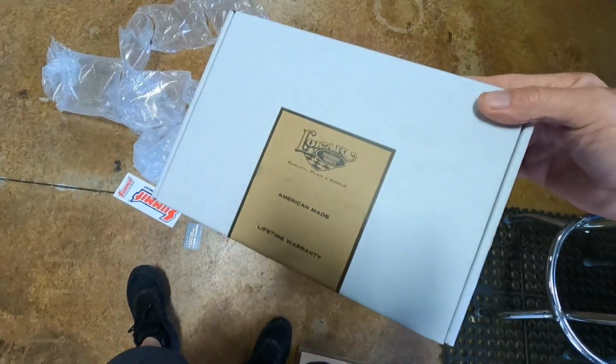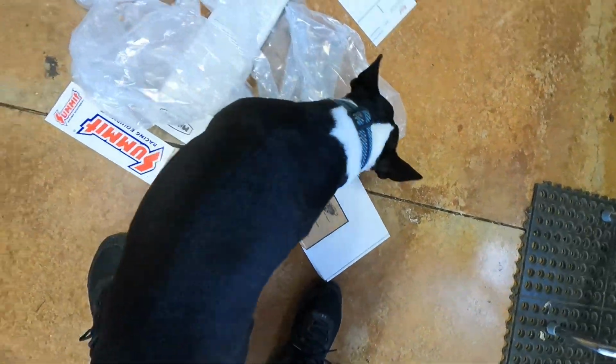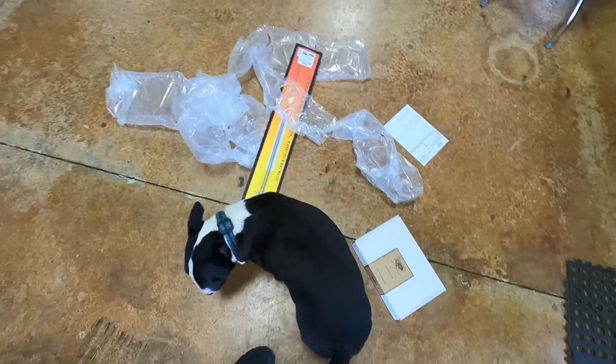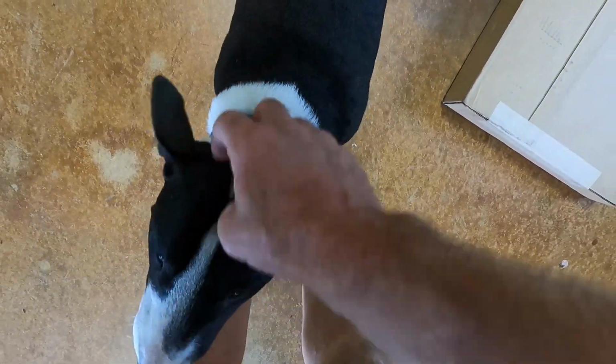So we got a lokar, I think that is a throttle cable, and a dipstick. Millie, what do we get? What did we get? We got parts for Baby D.